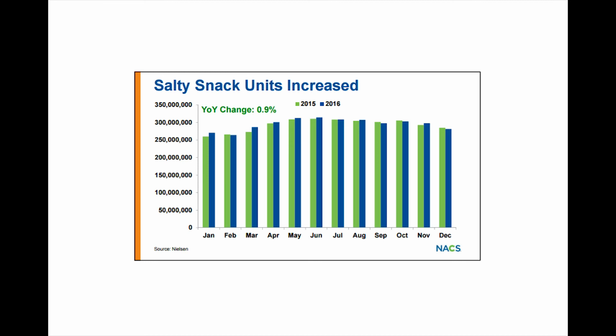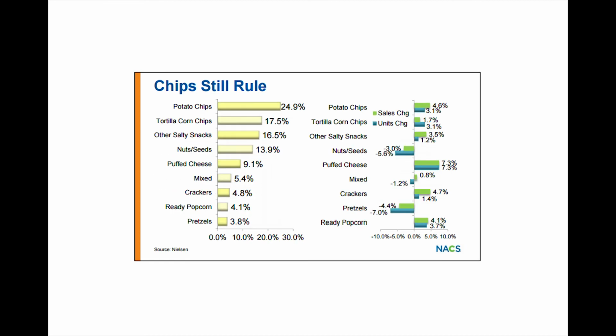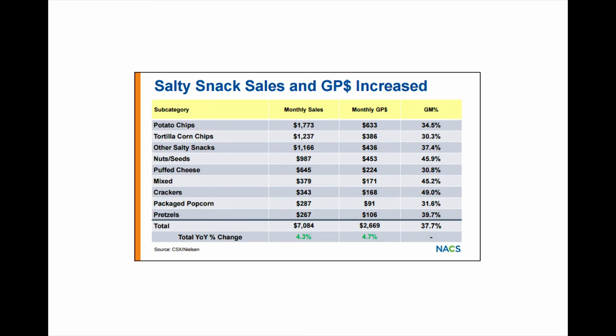Chips still rule this category. Puff cheese and popcorn items really showed nice gains in both units and sales increases. But for some reason, 2015, we were really up in nuts, seeds, and pretzels, but it declined this year, and that's something to watch. This category had impressive results in both sales and gross profit dollars as both grew last year.